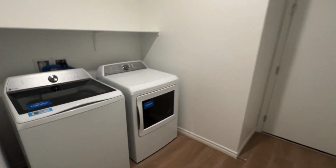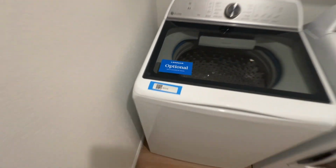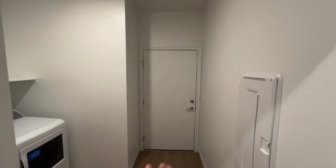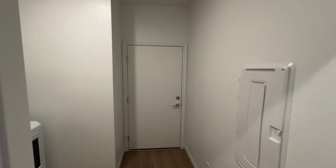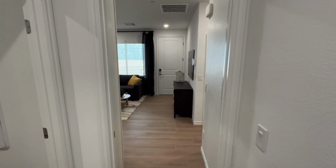Also, if you want to purchase your washer and dryer with Lennar, it is optional. That right there is to your garage. Unfortunately, we do not have access because they are using it as a sales office. So now back to this next gen.